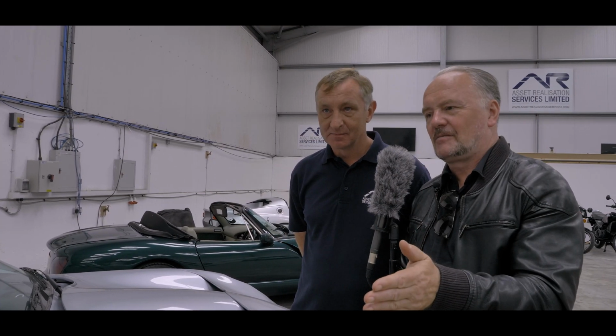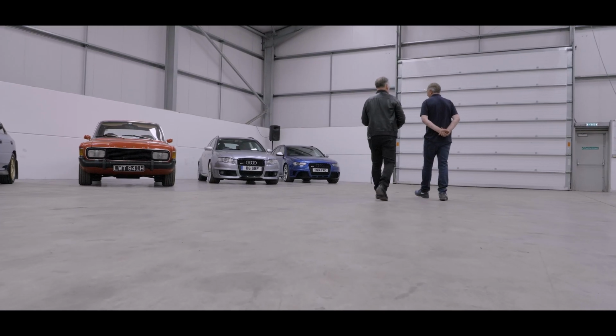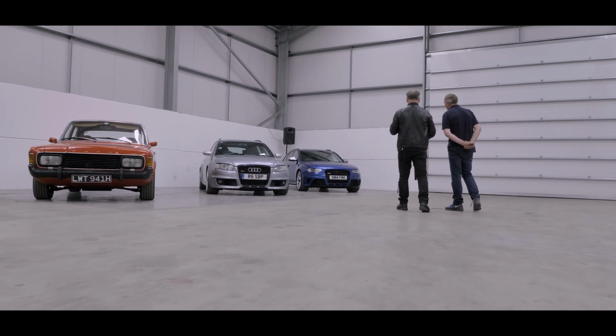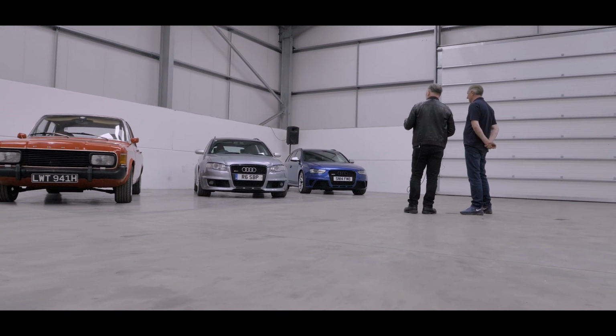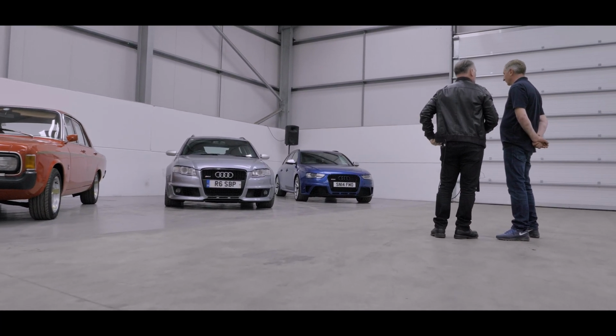We've had the best of British, Bella Italia at its finest. Let's have a look at what the Germans have been up to. Let's look at the car which I think, interested to know if you agree, changed people's perception of performance cars. The Audi RS series, and we've got a lovely pair of RS4s here.